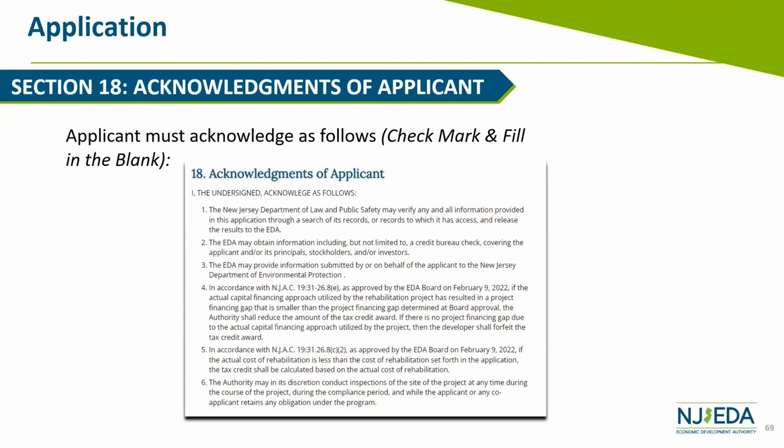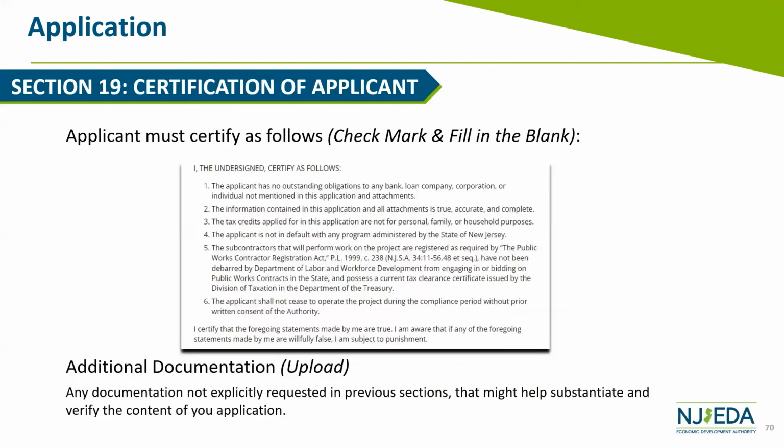And then finally, we also want you to know and acknowledge that the EDA, at our discretion, can conduct site inspections throughout the course of construction to make sure everything is being done per your application and your agreement. And we may also request to conduct site inspections to confirm compliance during the period of compliance, which is that period of 5 years after the building goes into service.